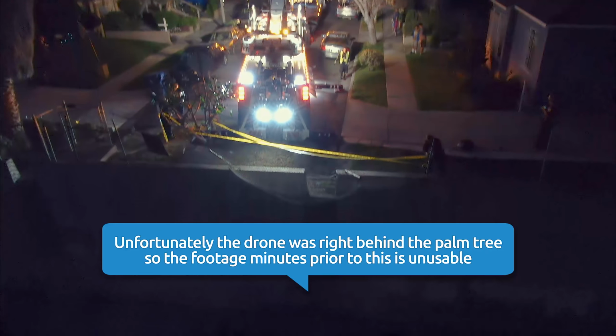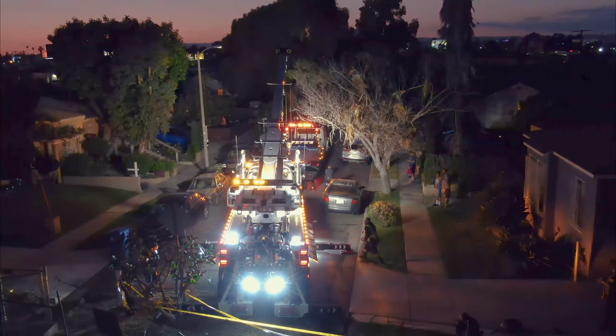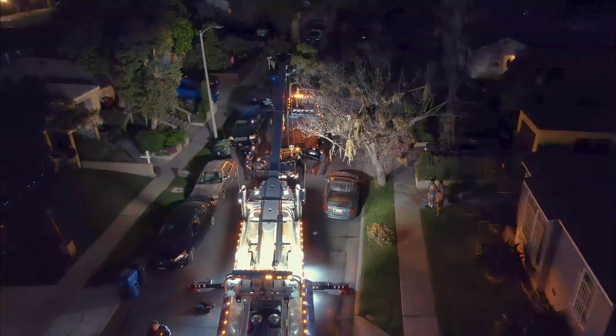So the vehicle was, oh, you can't even see now, it's a dark abyss, was down there. Hulk brought it up, rotated to the front, which I'll show you guys right now. Now they're doing the property search investigation.